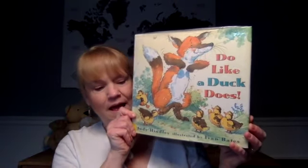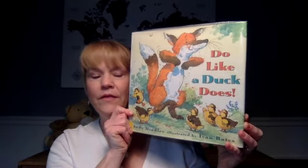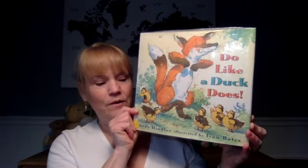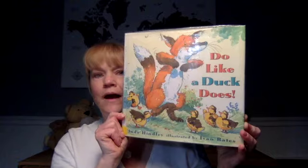All right, our first story is called Do Like a Duck Does. This story is by Judith Hinley and illustrated by Ivan Bates, and I'm reading it with permission from Candlewick Press.